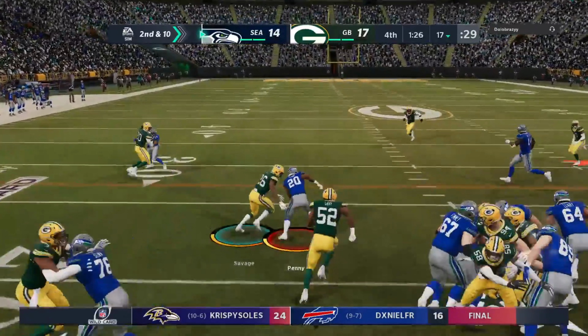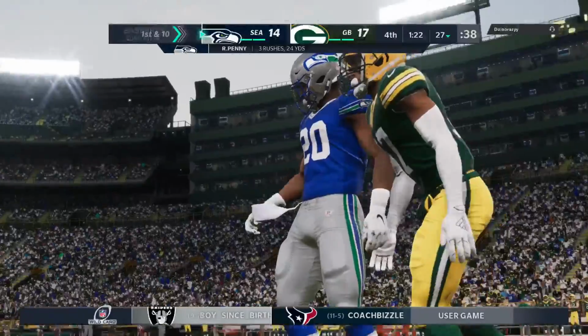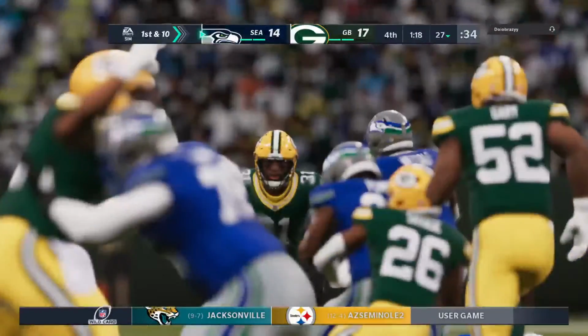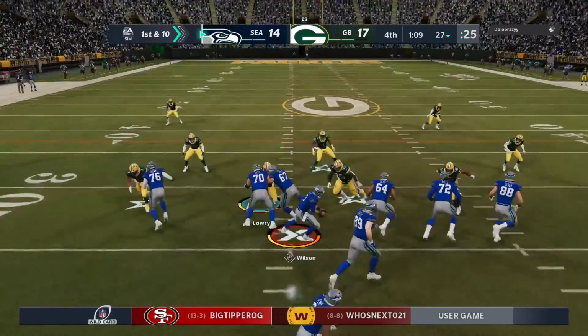On 2nd down, here's Penny. And he works it across the 25 before being tackled. It's a first down on a gain of 10. Short gain, last 2 plays. Who do you think's excited about that? Absolutely. This defense, they're saying go right ahead with those.